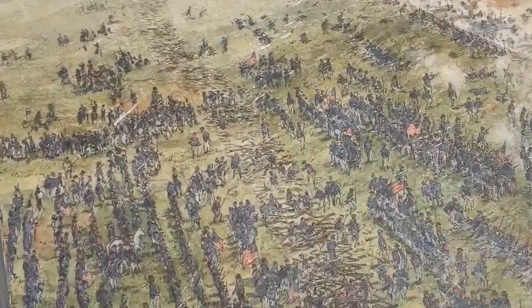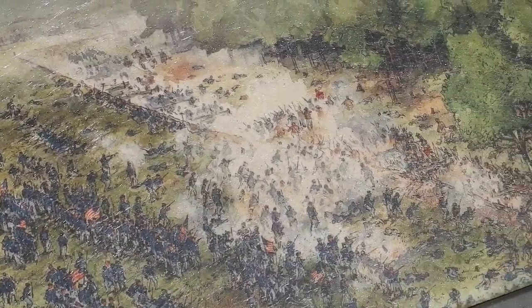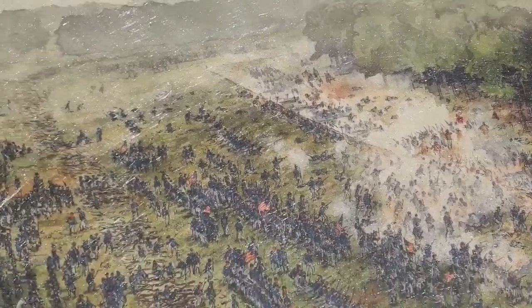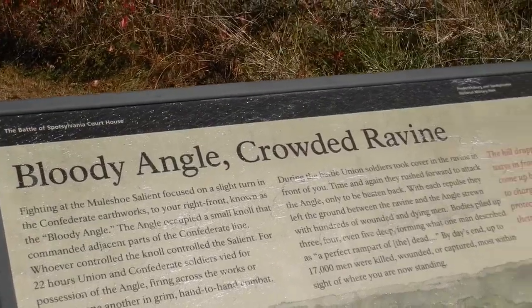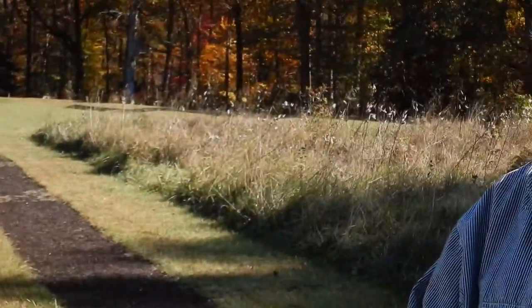If you look at this little map, you can see all the soldiers that were supposed to be all in one spot there. Yikes. It must have been awful smoky and bloody. And there were no battle lines by that time. It was like watching a medieval battle, all hand-to-hand, bayonets.